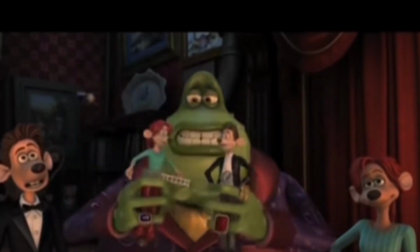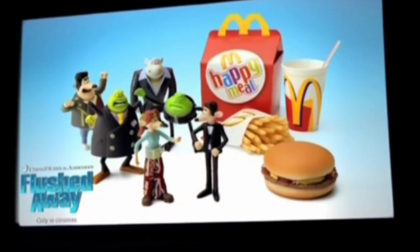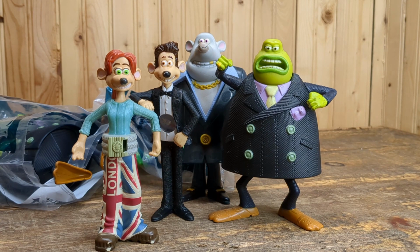Rita, your stickers are divine. Fly at 12 o'clock. Aha! Roddy and James save the day. DreamWorks Flushed Away is only in cinemas. The heroes of the new movie are now at McDonald's too. There's one in every Happy Meal. Help me!